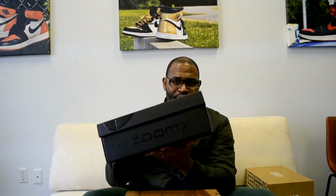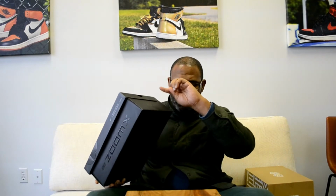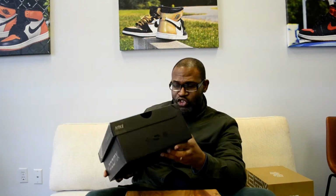On the back, you do have that Nike, I think that's an Athletics West logo. I'm not sure, but the Nike swooshes going around in a circle, and then you have the checkered flag, and you have the racetrack.